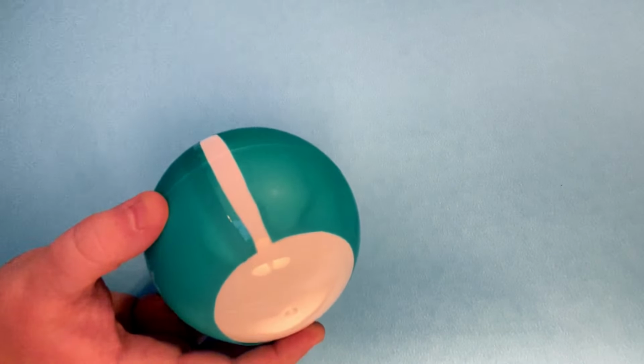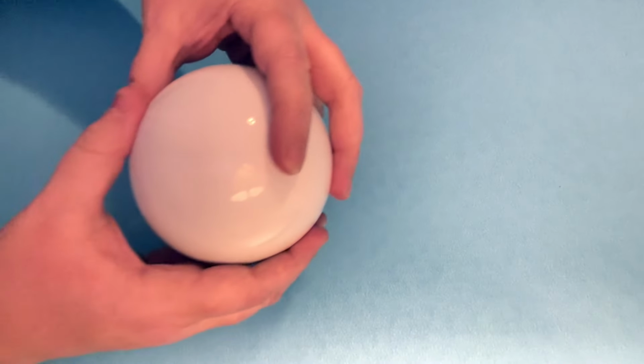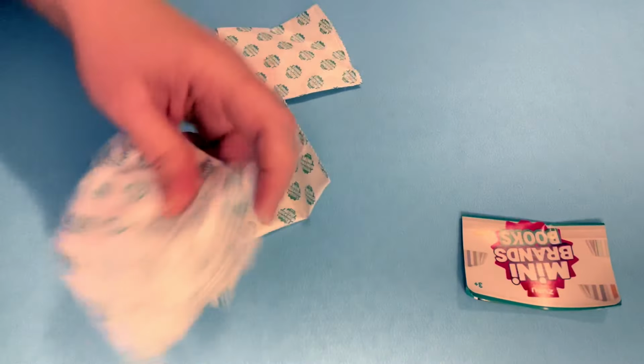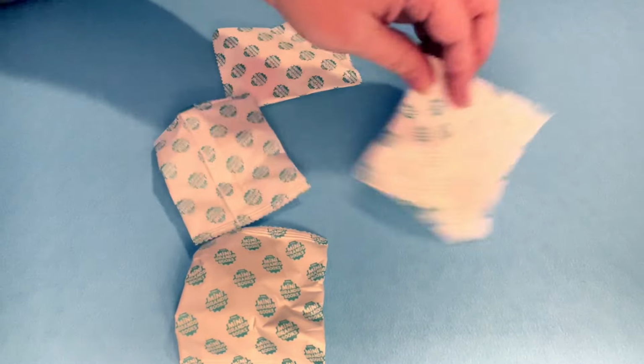It heard me talking about it, so it fixed itself. Thank you! All right, let's open this up. Let's see what's inside. We have 1, 2, 3, 4 packages in our book, which we don't need.